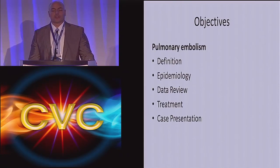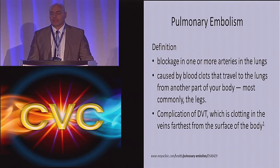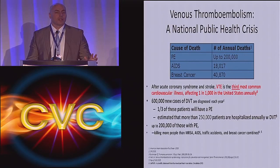Objective of this study, we're going to talk very briefly on definition, epidemiology, data review, and then we're going to go over some cases. Definition of pulmonary embolism, as the audience pretty much knows, it can occur from anywhere from the lower extremity or the pelvis, or very rarely in the upper extremity.